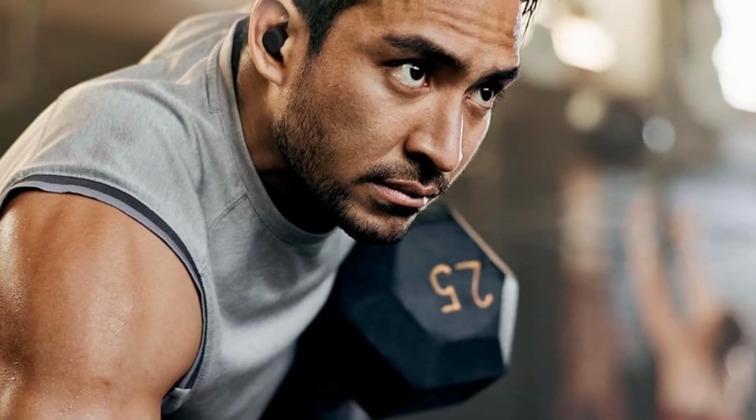These are a fantastic option if you want a pair of buds that can do it all, and they make a good alternative to Apple's AirPods.